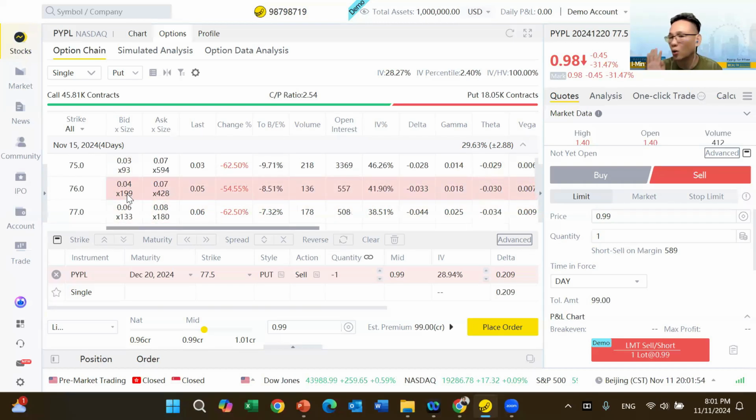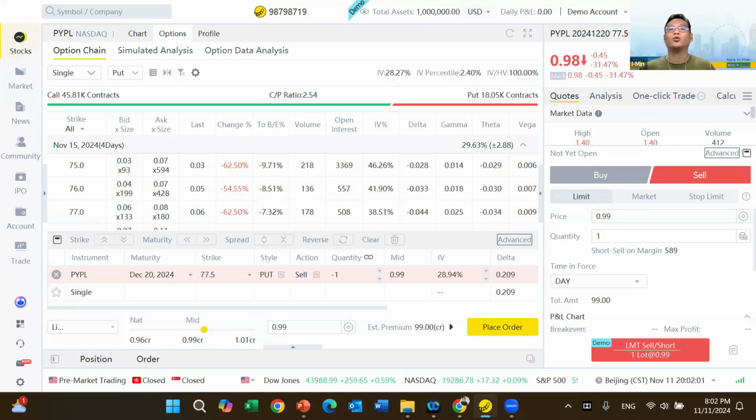Usually, if I can make about $70, that means if this price drops to about 20 or 30 cents, then I will just buy already. Buy means what? That means I take $30 to buy the put, which basically cancels off my obligation. Then net I make $70.